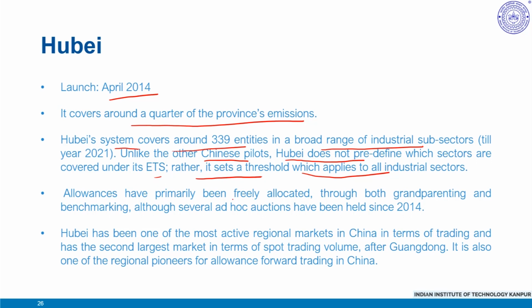Allowances have primarily been freely allocated through both grandfathering and benchmarking approaches, although there have been several ad hoc auctions held since 2014. Hubei has been one of the most active regional markets in China in terms of trading and has the largest market in terms of spot trading volume after Guangdong. It is also one of the regional pioneers for allowance forward trading in China.